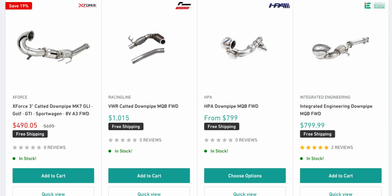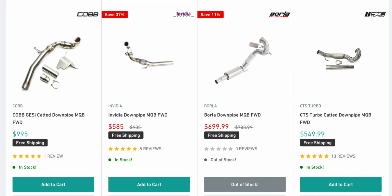So my current setup is an aftermarket downpipe with the stock catback. Yes, the stock catback. And I personally believe that is the best exhaust setup for these cars, for the Mark 7 MQBs, best in terms of cost and what you get for it. So I guess it's more like the best bang for your buck setup, because all you're really buying here is an aftermarket downpipe, and that can range from around 200 if you're buying used, or like 400 to 800 if you're buying new and high-end ones.